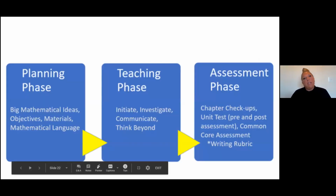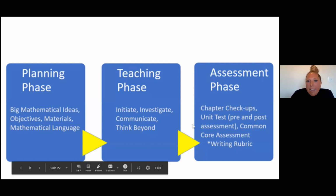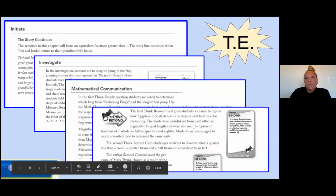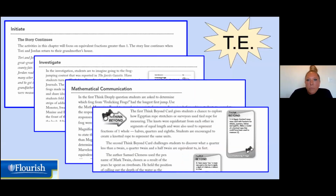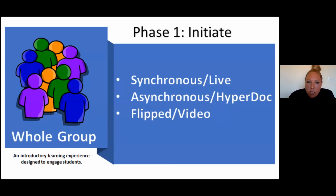Each M-cubed unit is set up in 3 phases: planning phase, teaching phase, and the assessment phase. Well, today in our short time, I will focus on the teaching phase. If you have a regular teacher's edition print copy, you'll notice that each lesson has the 4 phases set up, and they are initiate, investigate, communicate, and think beyond. If you have the digital version, you'll see that on Flourish. Let's talk about phase 1, initiate. This is an introductory learning experience, and we want to engage the students with a specific skill. This translates really nicely to whole group synchronous learning. I know each of our districts are probably doing something different. My district has chosen hybrid and or 100% distance learning.